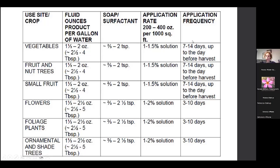But then also how often you apply, like every 7 to 14 days. And if it's telling me 7 to 14 days, unless I have tons of bugs that I'm trying to control, I'm not doing 7 days. I'm pushing it to 14. It will also tell you how close to harvest you can do it, and oftentimes how many applications you can do within the lifespan of that plant.